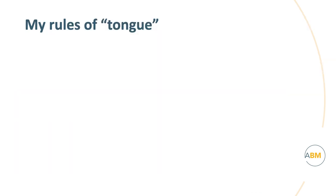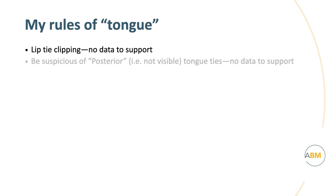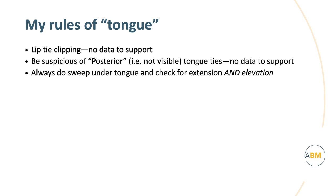I have what I call my rules of tongue. There's no data to support clipping a lip tie for the purposes of breastfeeding for any reason. And I am suspicious of people referring to tongue ties in different ways, such as this is a posterior, this is an anterior, as we don't have any anatomic data to support a real distinction. I do recommend always checking and looking for movement like we talked about.